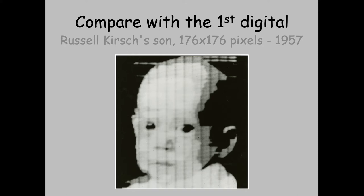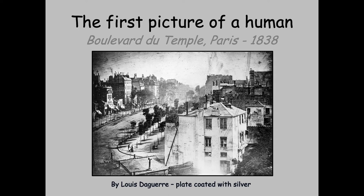Going back to the 19th century, here is another early picture by the inventor of the so-called daguerreotype, Louis Daguerre, who developed a faster system for capturing images on a silver-coated plate. This image shows a street in Paris, but it also is the first surviving picture of a human.